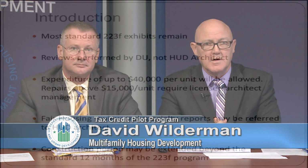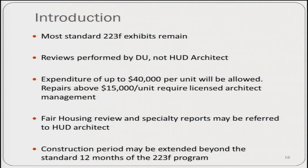One of the key differences will be that the review of the A&E documents will be by the designated underwriter and not by the HUD architect, except in some selected cases where the designated underwriter requires some assistance. In addition, we're going to be able to spend more money. That's what makes it a heavy.